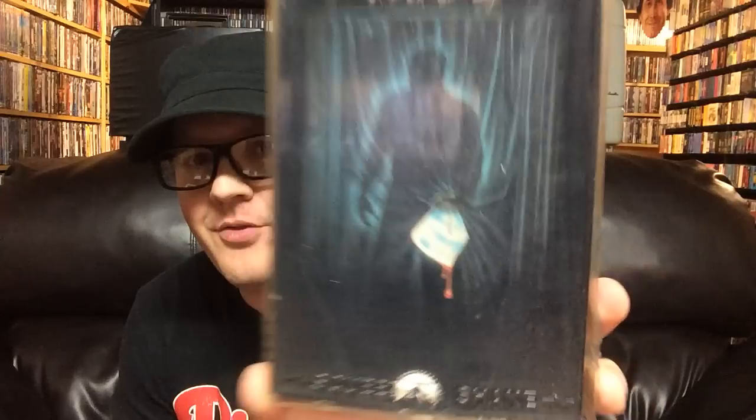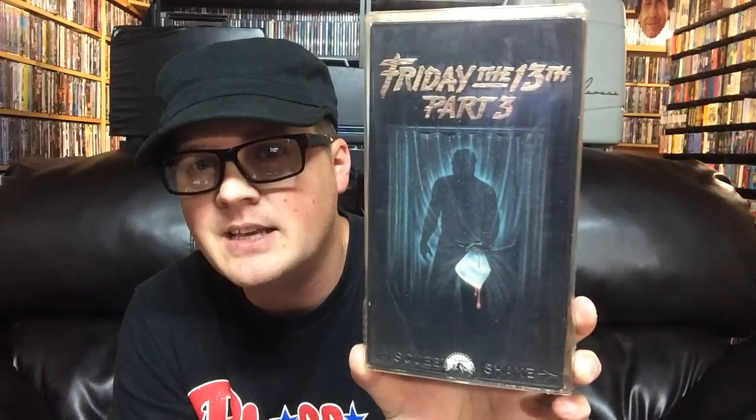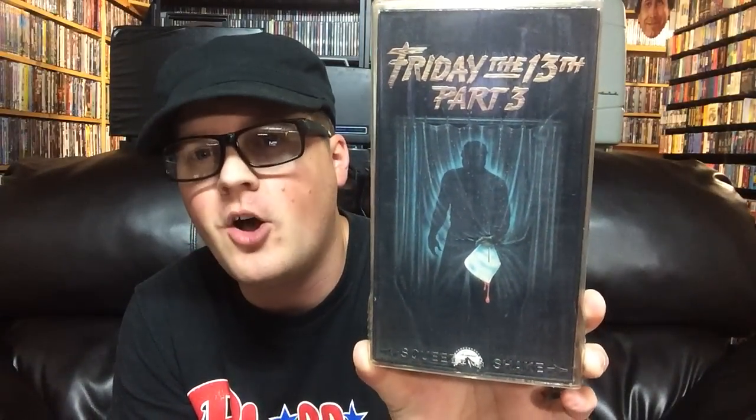I love this artwork. Jason stabbing through the shower curtain, because of course this movie was featured in 3D originally. That is absolutely awesome. I just love that. I'm blown away. I want to actually get this poster. That is just such cool artwork right there.